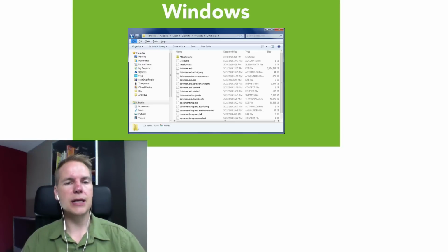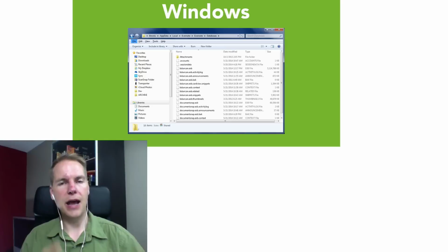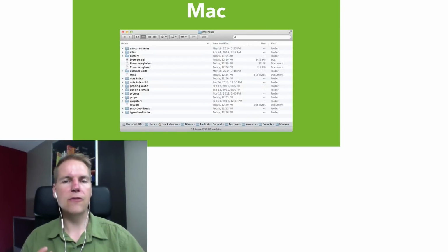What you can do, if you're using the Mac or Windows applications, is make sure that the data files where Evernote stores my information are included in the backup system that I have running everywhere. On Windows, you can find the backup location right there. On the Mac, you can find your backup location, and just make sure those folders are stored in your regular backup.